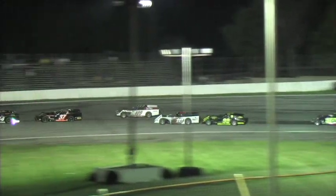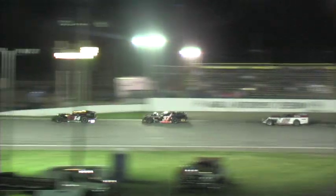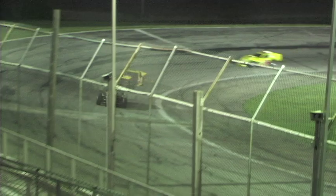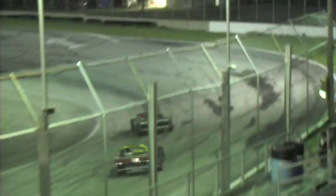Eric Schaefer struggling right now on these restarts. He can't get it going. He had Mann, Minich, and the 129 of Henderson all go by after the restart. Jason gets about a two or three car length lead on Aaron. I think he might be trying to save his tires for the last run of the last five laps or so. Jonathan Martin just sitting back waiting for somebody to do something silly. He's not really challenging anything in the third spot.